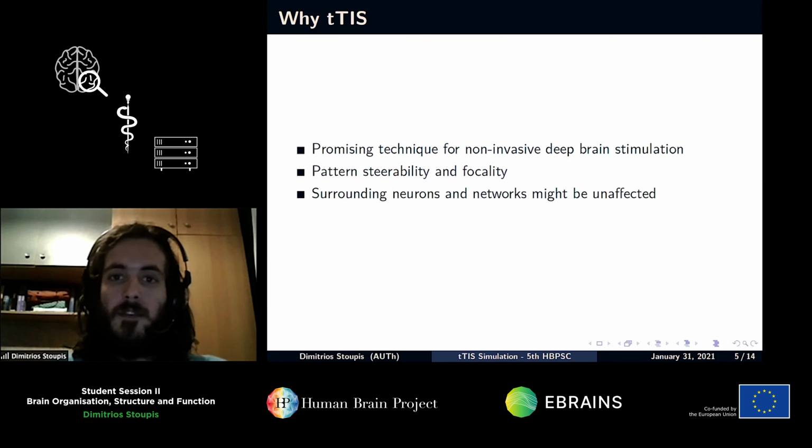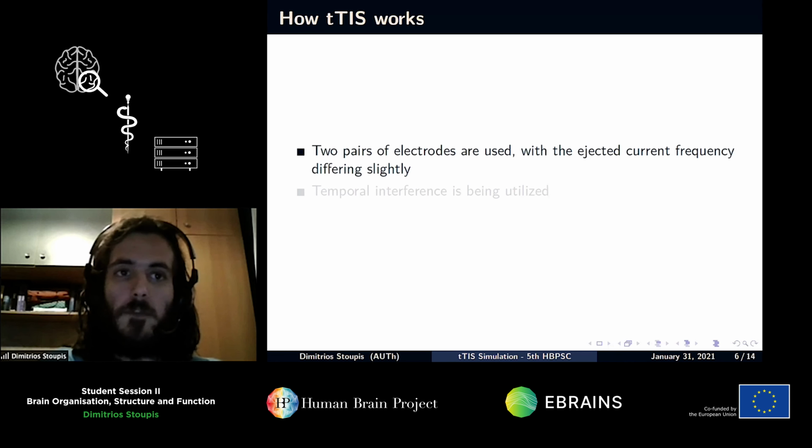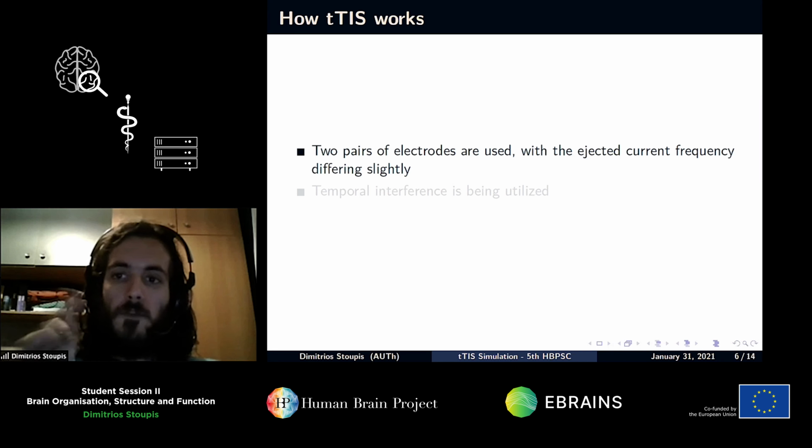One great thing this method provides is that, from the TACS perspective, the individual stimulation is not focal at all, but when combined, as we will see later, it becomes focal. How this method works: two electrode pairs are used on contralateral sides. Of course, the position matters, and the injected frequency of each electrode pair differs slightly, just to create enough of an envelope to cause the modulation we want.